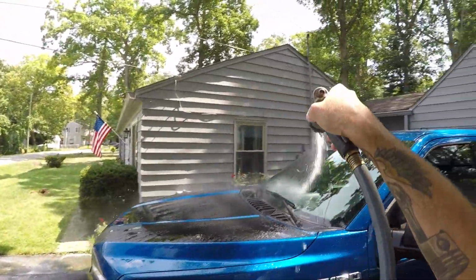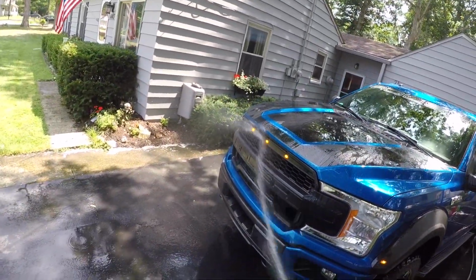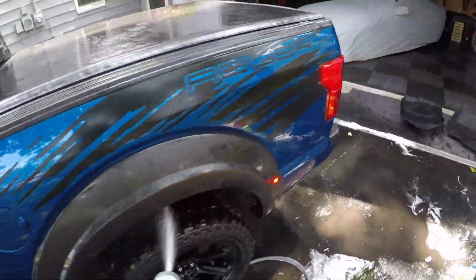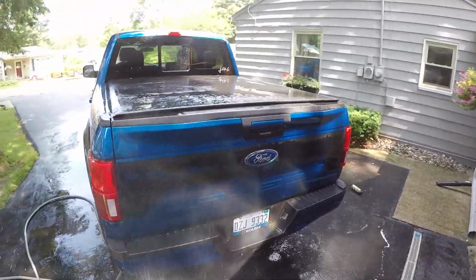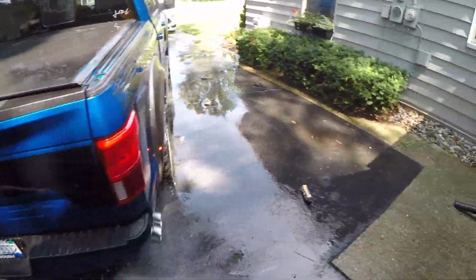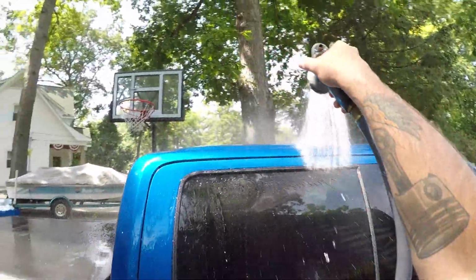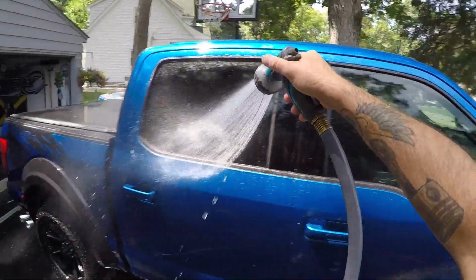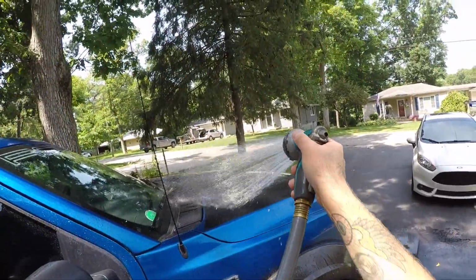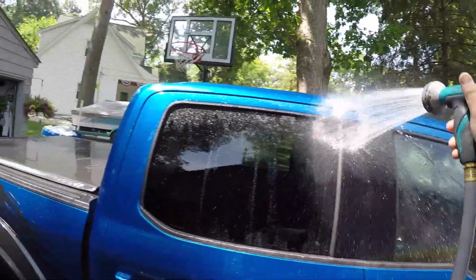All right, last hose off here, looking for any spots we might have missed. We also did inside the door jambs because they were covered in dirt, and pulled out the floor mats and used Adam's all-purpose cleaner on those. Scrubbed them with a scrub brush, left those to dry.